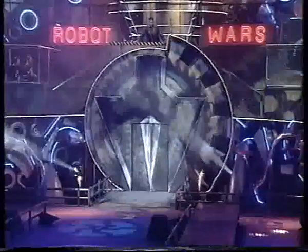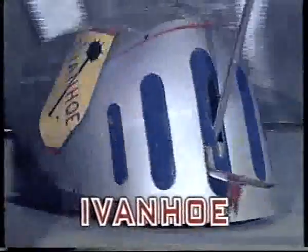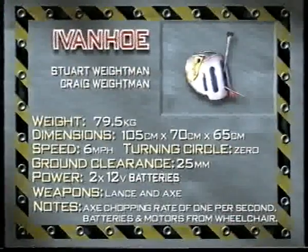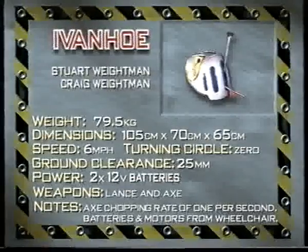From Norwich, Ivanhoe. From the world of medieval jousting comes this motorised knight's helmet, complete with visor, shield, sharpened axe, which chops at 1 blow a second, and lance. Designed by Dad Stuart Whiteman and son Craig, it took 4 months to build, cost £200. Driven by wheelchair motors, it can right itself when flipped over.